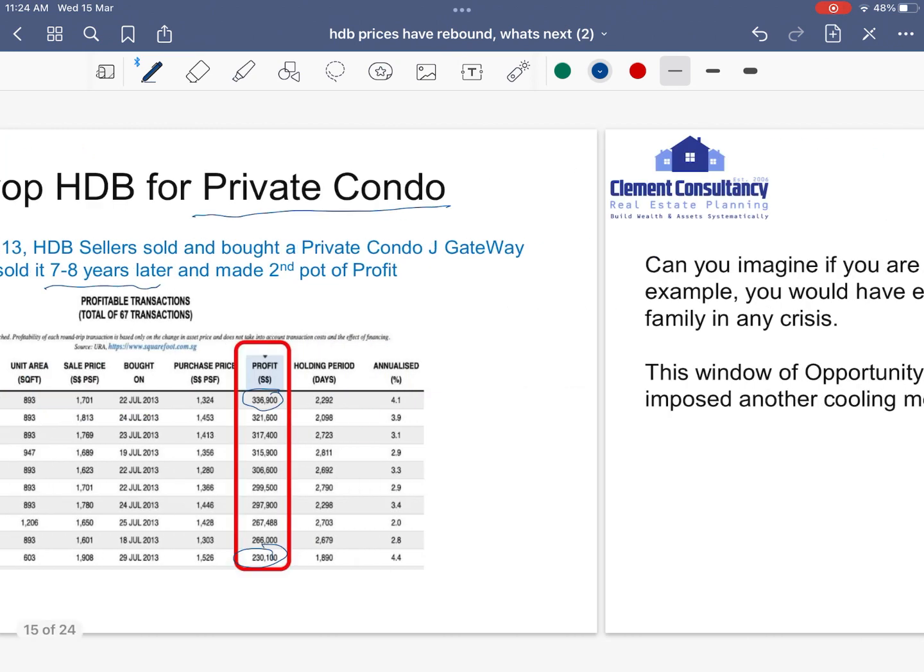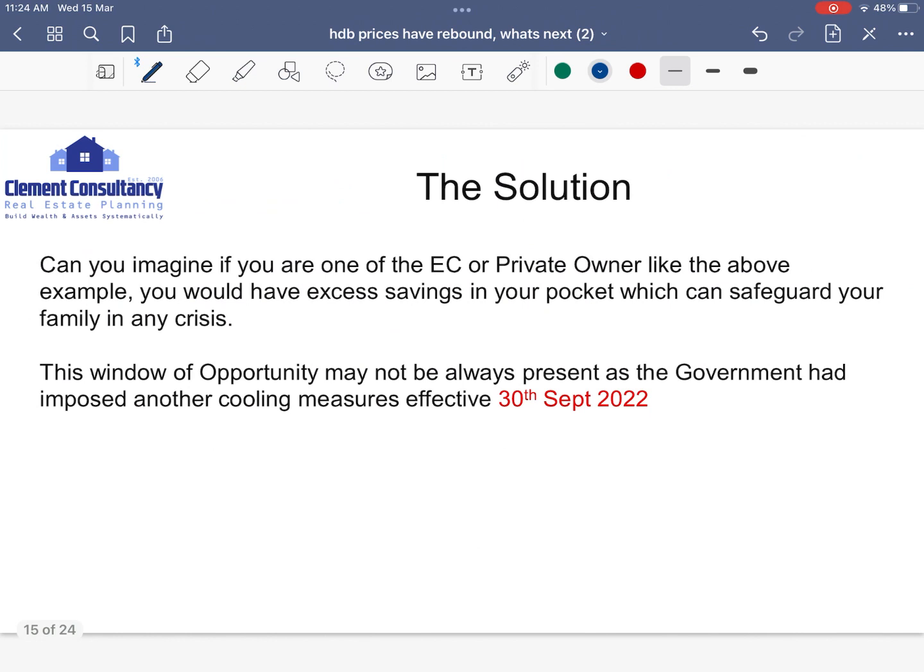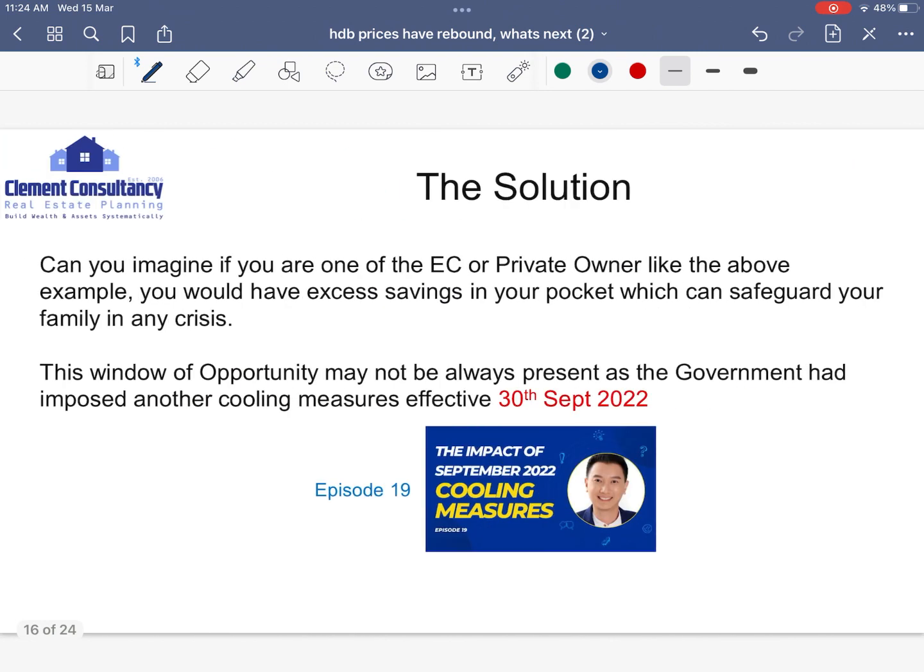Can you imagine if you are one of the EC or private owners like the above example, you would have excess savings in your pocket which can safeguard your family in any crisis, especially a financial crisis. This window of opportunity may not always be present, as the government imposed another cooling measure effective 30 September 2022. You can visit episode 19, the impact of cooling measure in September 2022.